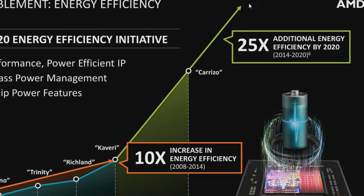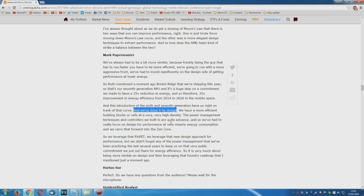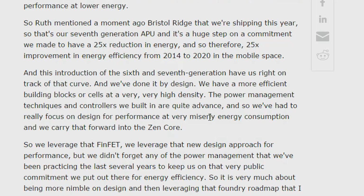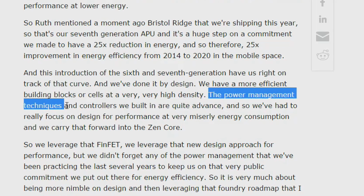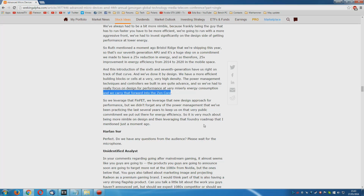And what he has basically said is, but most importantly, they've done it by design. It's like what I said. AMD has been stuck on 28 nanometers for what seems like forever and a day. And even though they've been stuck with that crappy Bulldozer core, they have put so much effort into power management techniques, and that will be carried forward into the ZEN core. So everything they have learned, all of that stuff they put into power management, will carry over to ZEN as well. All that power management on the 14 nanometers, a brand new core, new cache system.